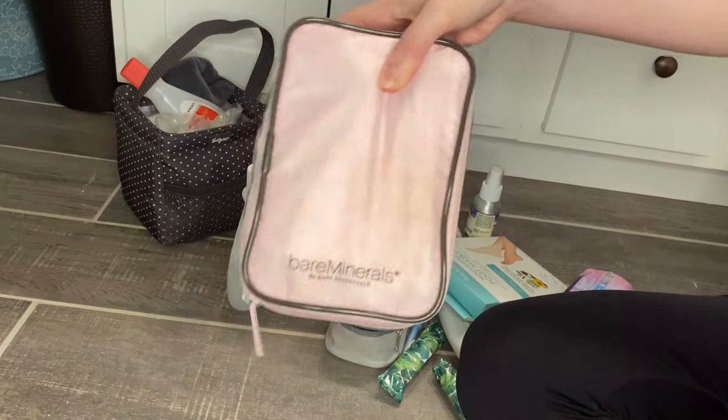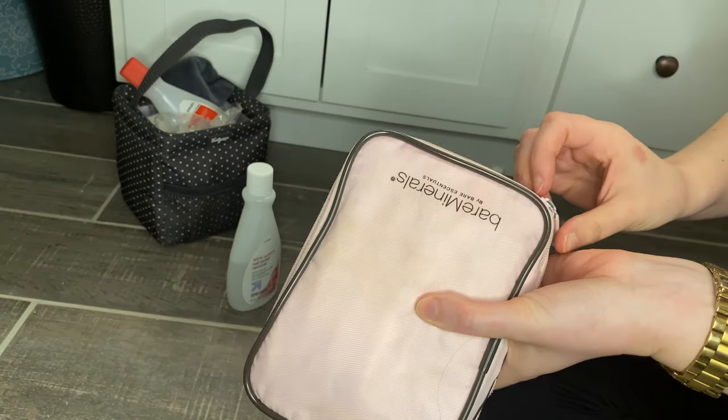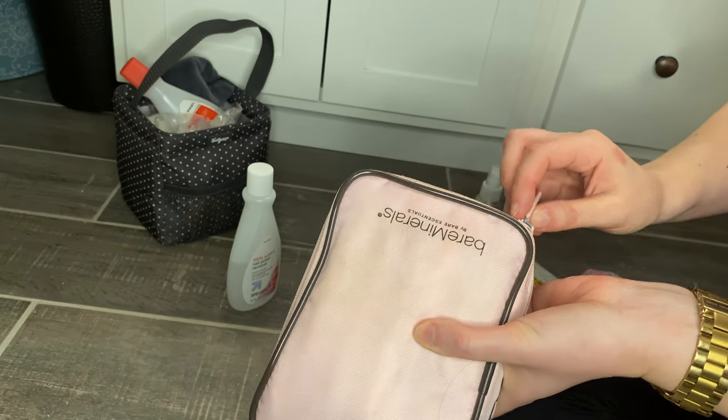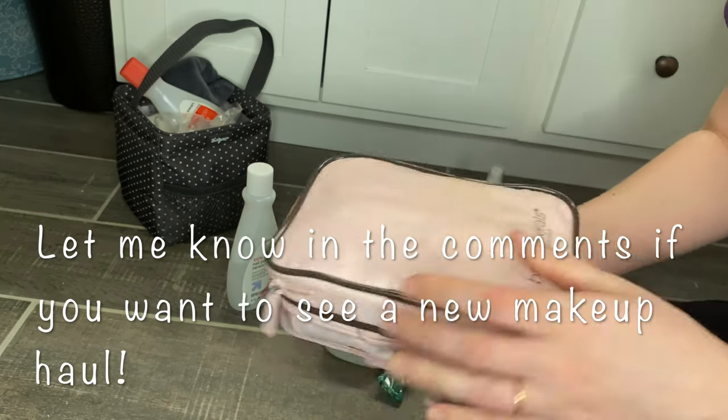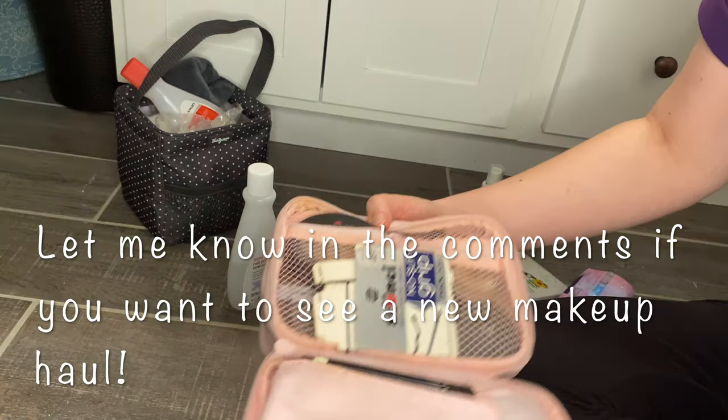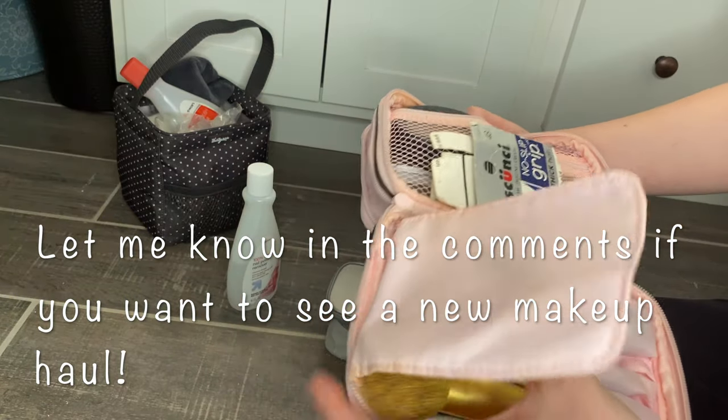So this is that 15-year-old makeup. Is it 15 years? Oh my God, some of it is. I probably got it when I was 14 or 15. My aunt gave me this, thank you so much. And it's been organizing all of my makeup, but this is what's scary.